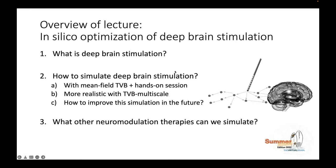So today, what is deep brain stimulation? That will be our first point. If you don't know what it is yet, or if you already know, then I will show you what I mean by it, and how we can simulate it. We can simulate it on different levels and different scales, and we will start simulating it in just the medial TVB simulation. And you will also do it yourself on eBrains.